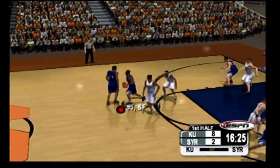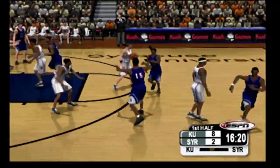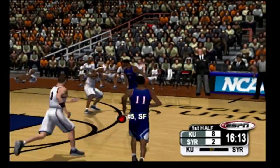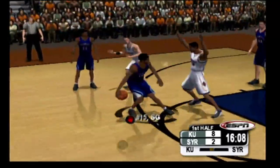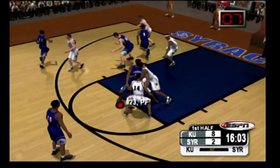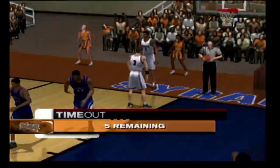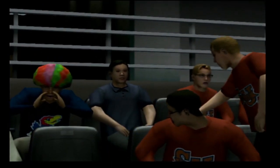44, calling for the ball down low. 11 has it up top. Inside. 7 to go, the shot clock winding down. The Jayhawks score again, and that's 8 unanswered points. Mike, he just makes that play look so easy, and I'll tell you, that is not an easy thing to do.